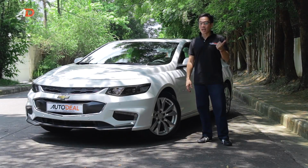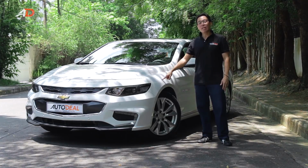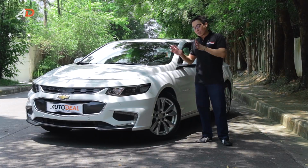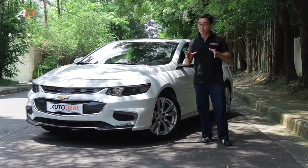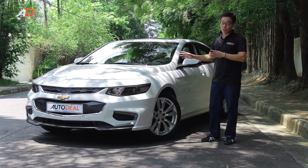Fuel efficient? Check. Safety? Big check. Connectivity? Check. The Chevrolet Malibu LTZ is available at 2,131,888 Philippine pesos. Now, it's a bit pricey, yes, I understand, not the cheapest thing out there, but it's also not the most expensive executive sedan available in the Philippines. And you do have to consider that you do get a boatload of toys for the driver.